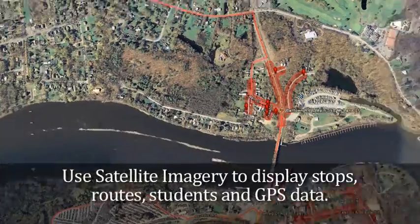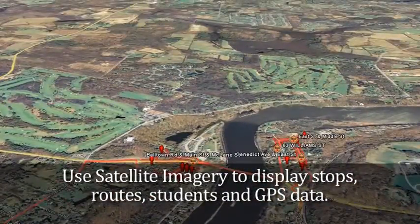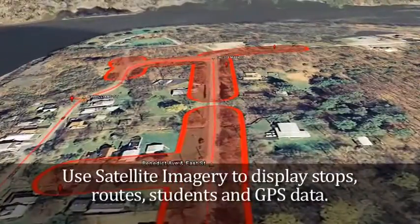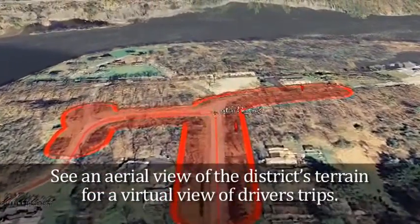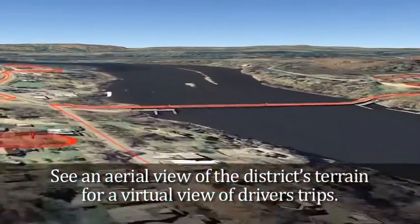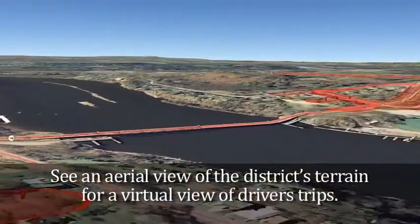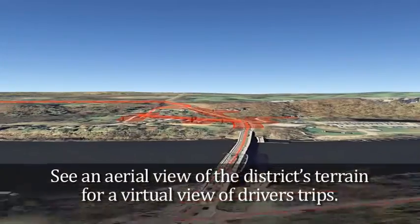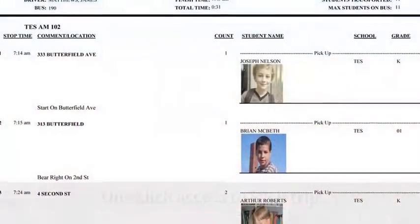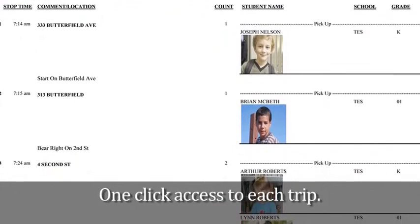With access to Google Earth, you can display your stops, routes, students, and GPS data in rich geographic detail. You have right at your fingertips a 3D model of your district's terrain with actual roadways, landmarks, and potential hazards on display for a virtual view of your driver's actual trips. You can then transform the visual into the factual.